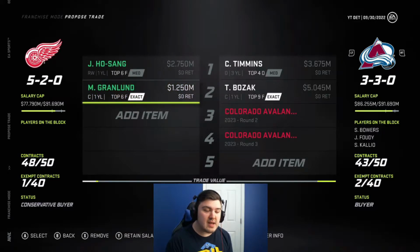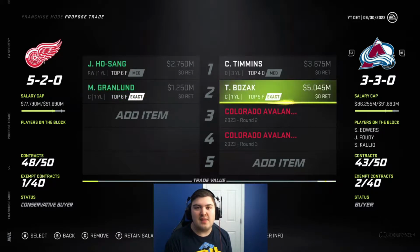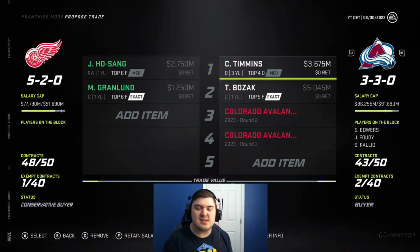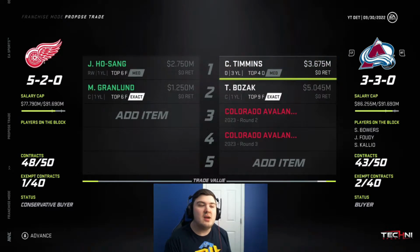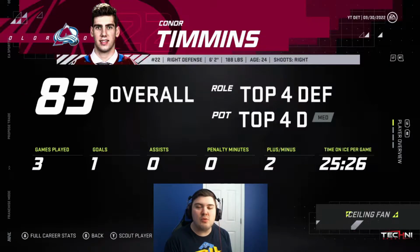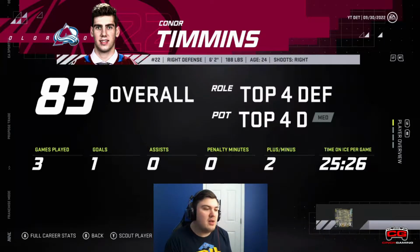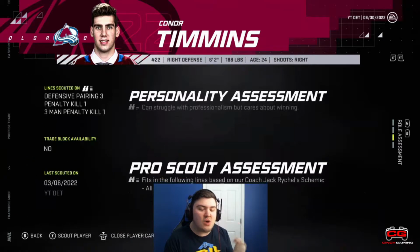So we decided to trade both of those guys for some help that we need on the back end, on the defensive side. We're going over to Colorado and getting Connor Timmins, who is an 83 overall, signed for 3 more years, top 4 right defenseman. Now, we already have 2 really good right defensemen. Well, they don't really fit our coaches and our play style well. So Timmins does. He fits all 3 defensive pairings that you can't see because it's behind the camera. So he'll be a good addition.